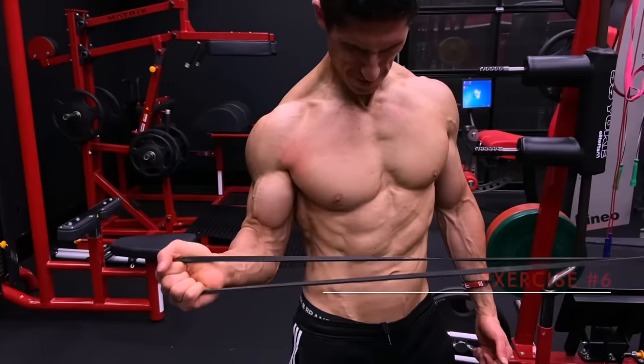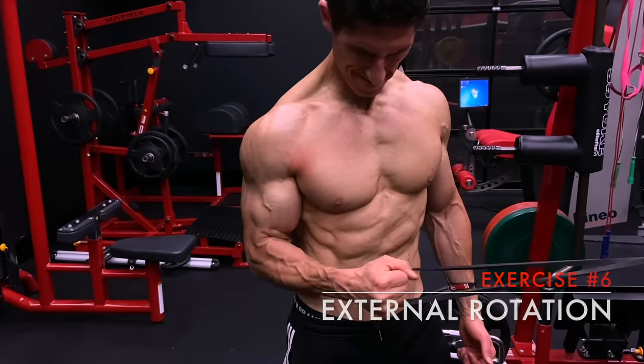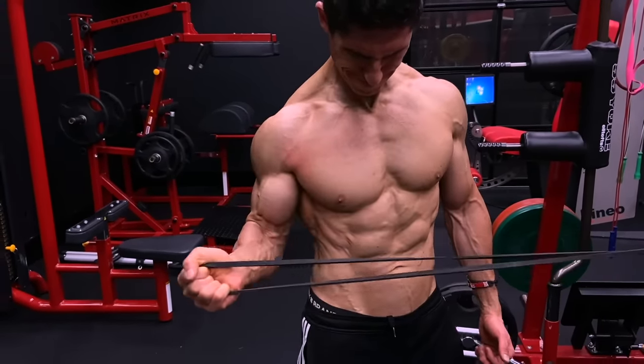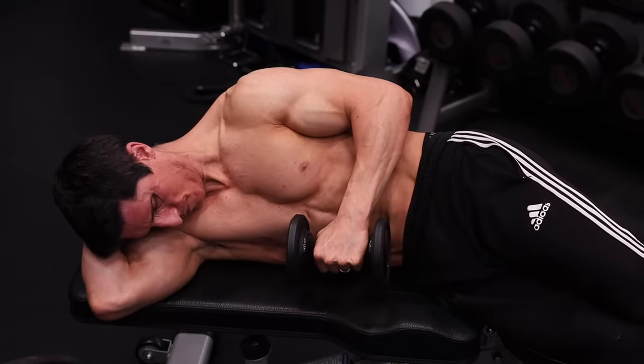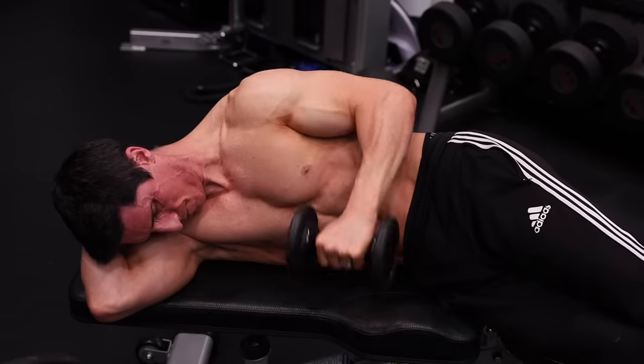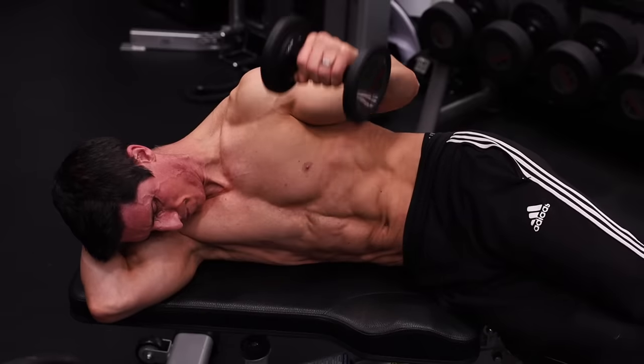Something as simple as banded external rotation here is going to get the job done. Again, it doesn't have to be sexy, it just has to be effective. And if you don't have access to a band and you're training at home with a pair of dumbbells, you can still get the job done. Just lie on your side and perform the side-lying dumbbell external rotation exercise. The key is that you need to dedicate at least one of your exercises to the rotator cuff. How you do it is up to you, just make sure you do it.